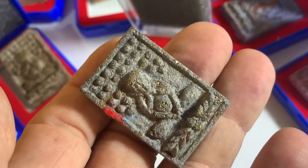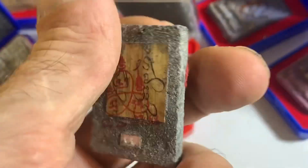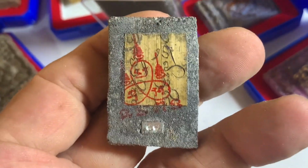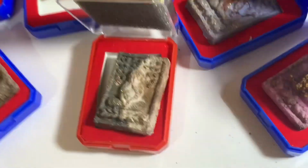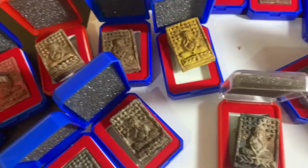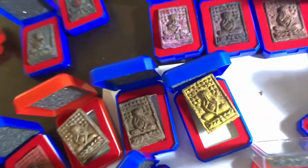very soon. And this Bailan and Graduk Phii, also very nice in black powders. And this has a Bailan parchment scroll on the back, which some of them do. Some have takrut. Mostly they don't, they just have the yant on the back. Yeah, like this.